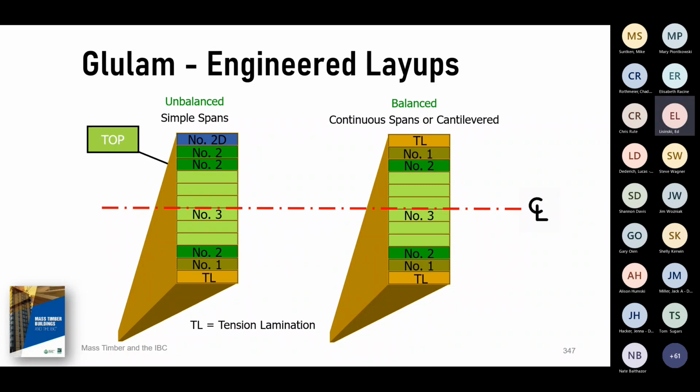When you have a balanced layout, now you're putting the same tension layers on the top and tension layers on the bottom. That's when you have a cantilever situation or a multiple span situation, where that beam is sometimes curving up, sometimes it's curving down. So sometimes that tension's on the top, sometimes it's on the bottom.